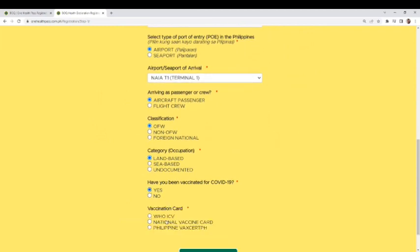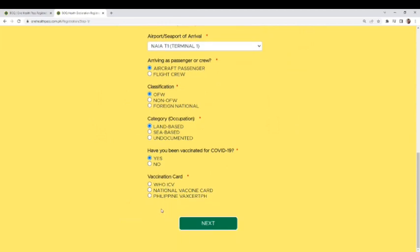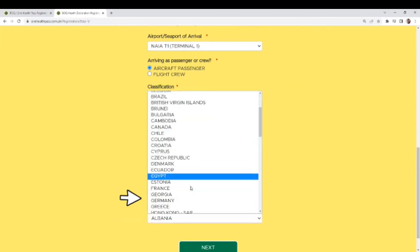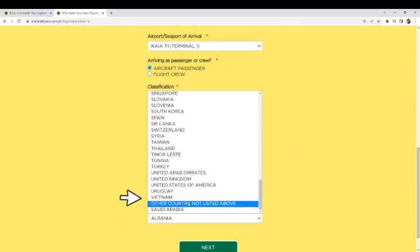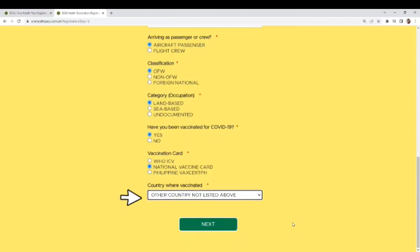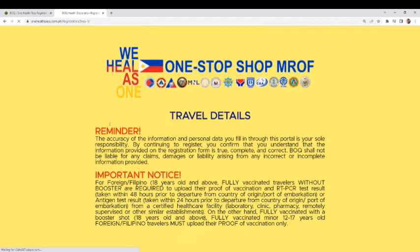Kung yes naman po kayo, papipiliin lang naman kayo may vaccination card po ba kayo, WHO ICV ba ito o National Vaccine Certificate Card or sa Pilipinas kayo nagbabakuna. Kung National Vaccine Card, hanapin ang bansa. Kung wala ang bansa sa listahan, huwag kayong mag-alala. Piliin lang itong other country not listed above. Ayan. Halimbawa, Lebanon, wala dyan. So, pwedeng ilagay po yung other country not listed above. Sweden din, wala po dyan. So, pwede nyo pong piliin ito, other country not listed above. And once you have that, click next.